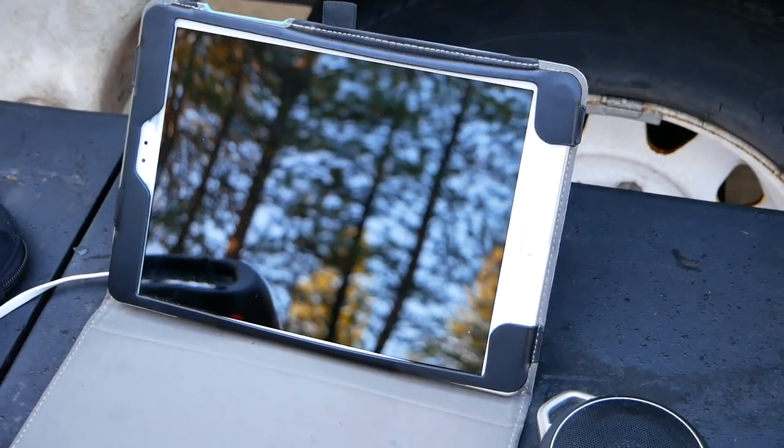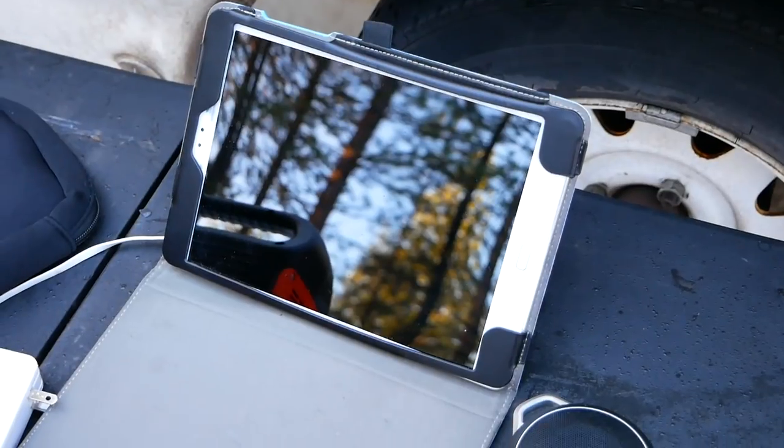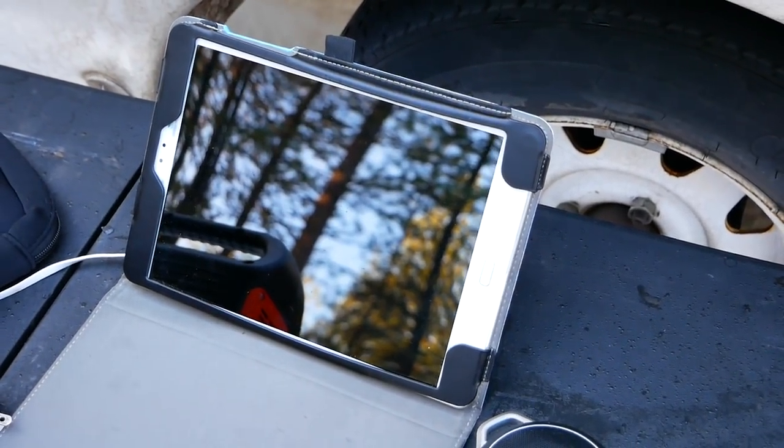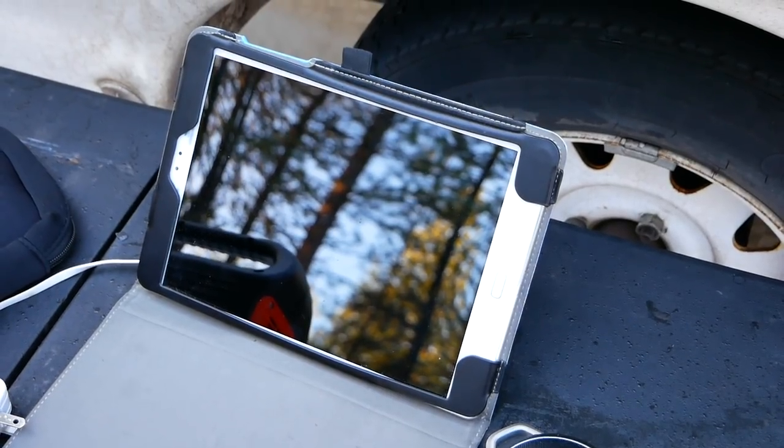Another great gift would be a tablet, an iPad or an Android tablet. I have an Android tablet here and I love it. I watch movies on it. I have Amazon Prime and I download movies on Wi-Fi and then I can watch them in my camper at night. Another idea would be either an Amazon Prime membership or a Netflix or Hulu membership.